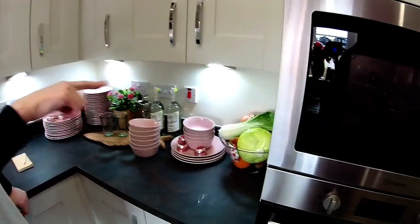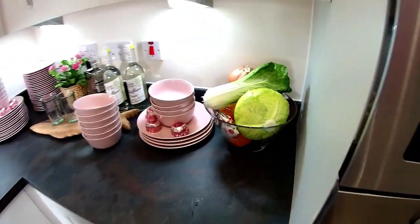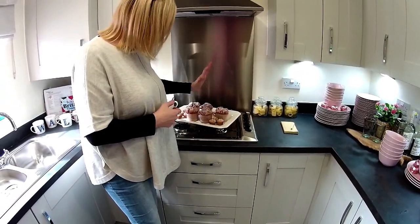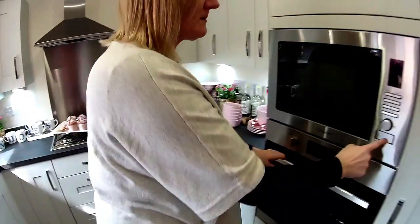Look at that. They've even got fruit and veg. That is very realistic looking. I've never seen rubber cakes before, but that's what they are. They look good enough to eat. They're absolutely beautiful. Right, so you've got your oven, you've got your microwave.